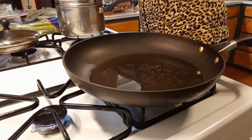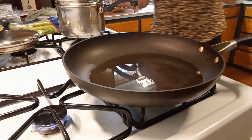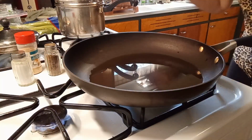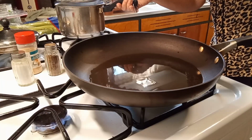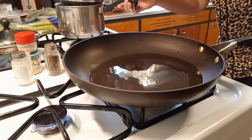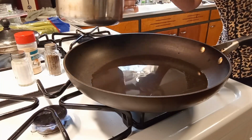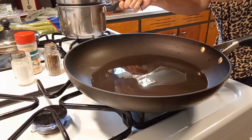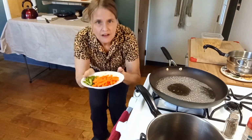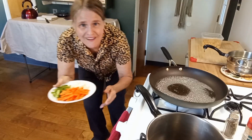Let's see, garlic powder. Oh, for crying out loud. Salt and pepper. There we go. In the meanwhile, the broccoli, as you can see, is steamed. It's done. So I can use this pan right here to make the soup. Can you see that? The pan on the other side. All right. Okay, I'm going to add... Hey! I'm not short enough for this video.